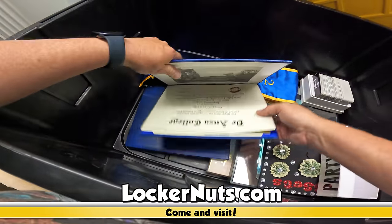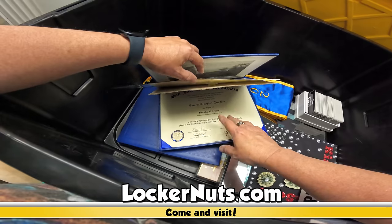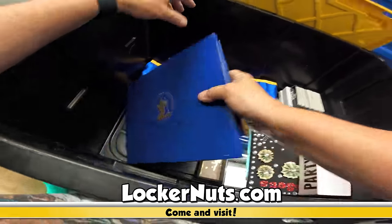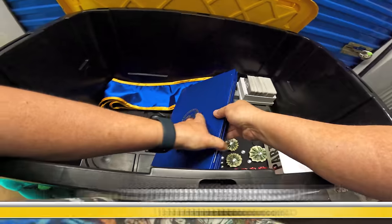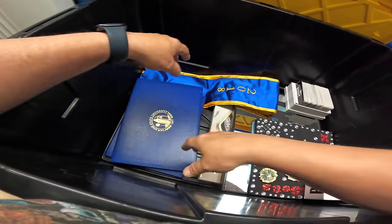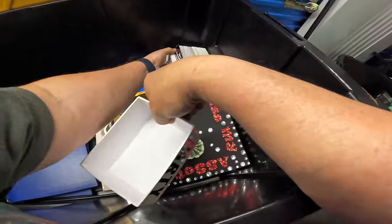This is a De Anza College diploma here. And then there's a San Jose State diploma. Wow, okay. That's really funny, isn't it? De Anza's, that's the junior college down Cupertino that we go to the flea market and we do pretty well at. It's just kind of funny, I think.